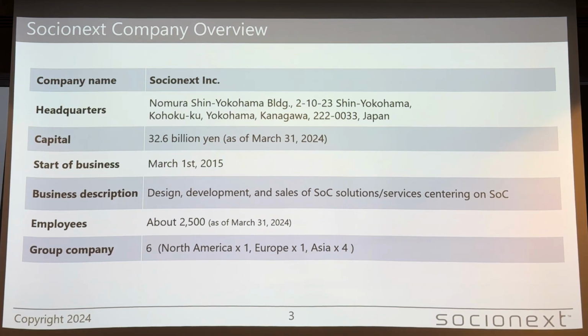So people might think, oh, 2015, it's a very young company, do they know what they do? But to tell the truth, Socionext is actually a joint venture. Former Fujitsu Semiconductor and former Panasonic Semiconductor merged into a new company called Socionext in 2015. So basically, we don't have only 9 years of experience, we have more than 40 years of experience in designing, developing, and producing LSIs.